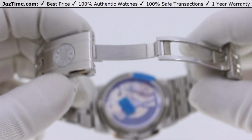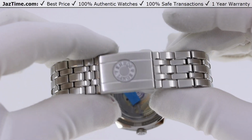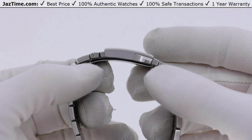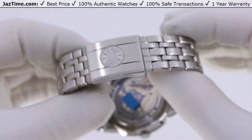So they've really thought it through how to make this bracelet not only integrated, but also adjustable, and also in a cool way by putting their emblem. They just did a great job overall. So I'm going to definitely give it 2 thumbs up. Okay, now let's try this watch on my wrist and give you my thoughts.